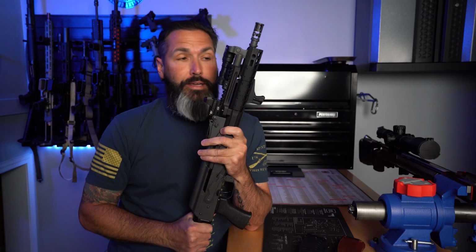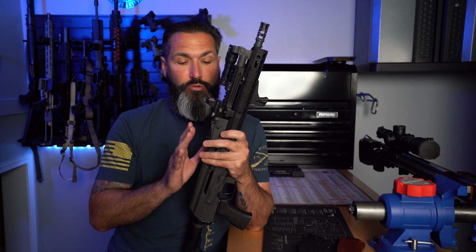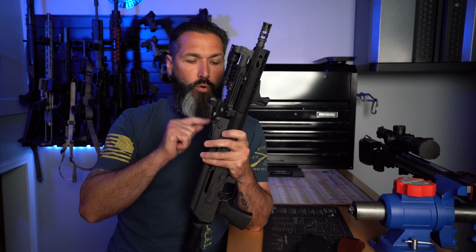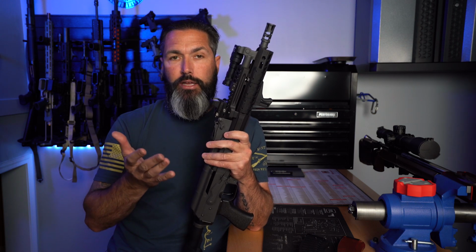Now I will tell you, I did have some malfunction issues with the gun. They were mag related because it's only happened with one magazine, and it was the one mag that got sent with the gun, which is ironic. It's a Magpul mag.